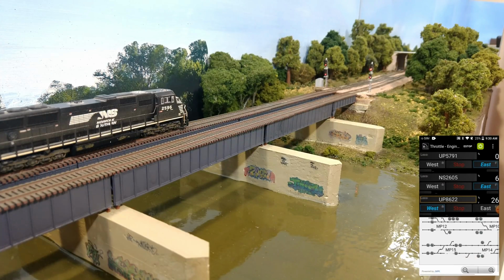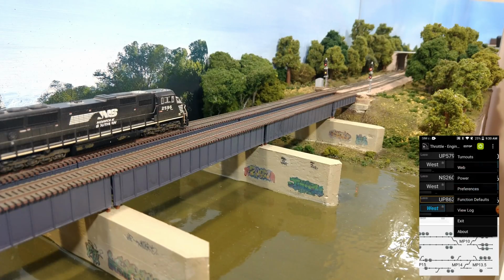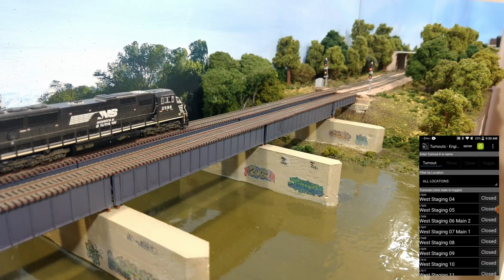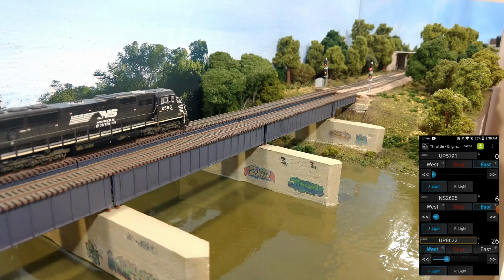Now if you notice, I had the track plan up on the throttle, and I can then, using my throttle, I just threw the switches, and then I'm going to give myself a signal, and we're ready to depart. I'm making sure it's going into the right staging yard trackage, track 1, and now we'll crank up the throttle. Moving.